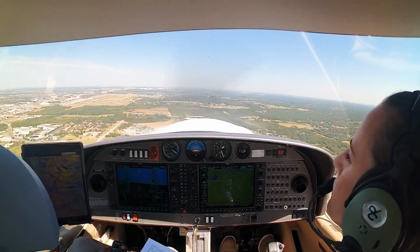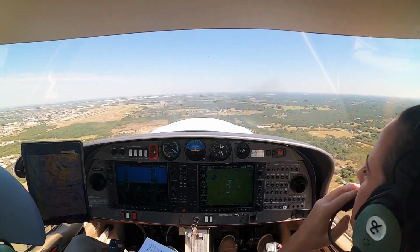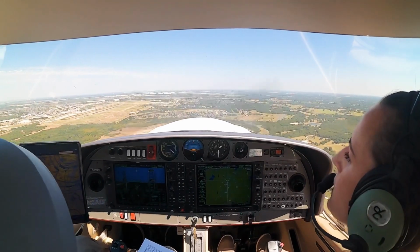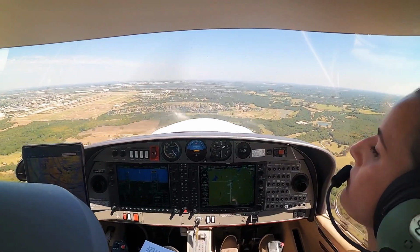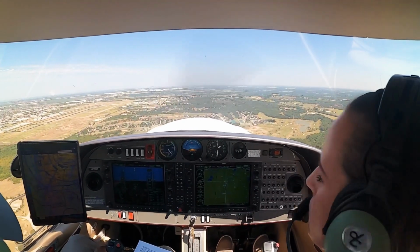78 Delta Sierra, what would you like us to do? We're going to depart the area and go over to Cleburne. 78 Delta Sierra, roger. On the go, southwest departure approved. I have the traffic. On the go, southwest departure, and we have that traffic in sight. Thanks. I don't see the traffic, so you. I saw it. Okay. I don't have it now.